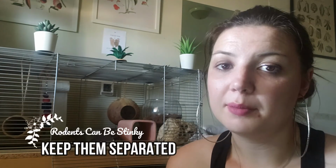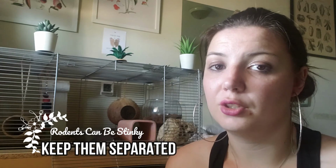I keep my gerbils in a completely separate area from my hamster because smelling another rodent can sometimes trigger stress or agitation in your gerbils. Gerbils have great vision but really poor depth perception. They also have a highly tuned sense of hearing and smell. If you have another type of small pet in the same room as your gerbils are in, this is definitely something that they will be aware of.